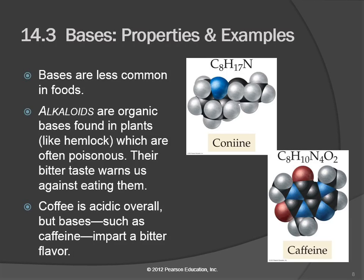There are things that have a bitter taste that aren't going to kill you. Coffee. Coffee is actually overall acidic, but caffeine, which is the best part of coffee, is a base and does have a little bit of a bitter flavor. That's why I personally can tell the difference between Diet Coke and caffeine-free Diet Coke, right? Because the caffeine-free soda doesn't have that bite. It's that little bit of a bitter taste that makes you go, when you drink it. Just my own little personal issue here. This is one of my favorite molecules, caffeine.